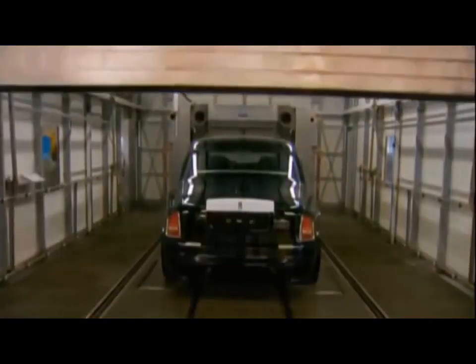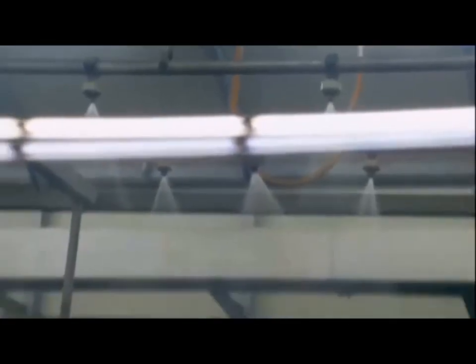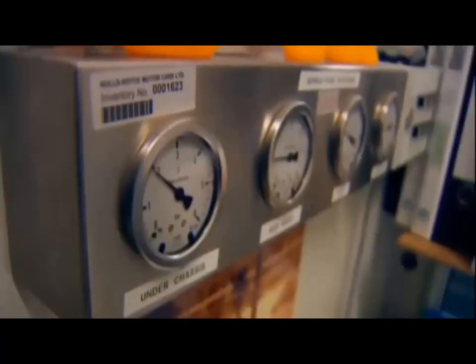The water test is used to make sure the passenger, luggage, and engine compartments are all watertight. The testers subject the car to a 20-minute soaking from 73 high-pressure water jets. The test is actually to simulate a monsoon. I mean, we're pretty confident if it passes this test, we're not going to see a problem with the customer.